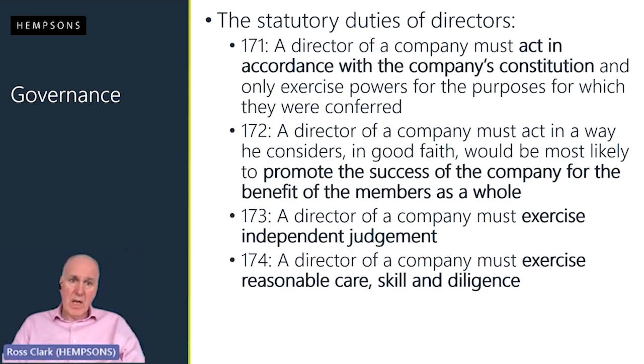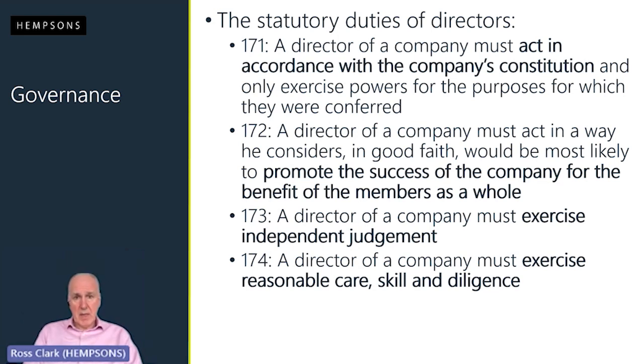So the governance with companies is actually pretty good. There's often an impression that companies are probably loose, fast and free with what they do, but actually the Companies Act is pretty extensive and covers a lot. But in particular, there are statutory duties of directors. There's seven of them, and I've set them out here, but I'll just summarise them.